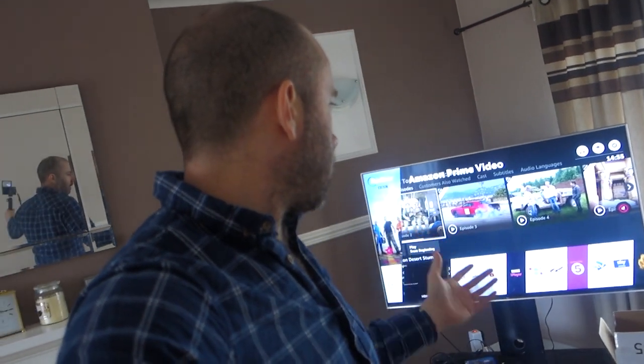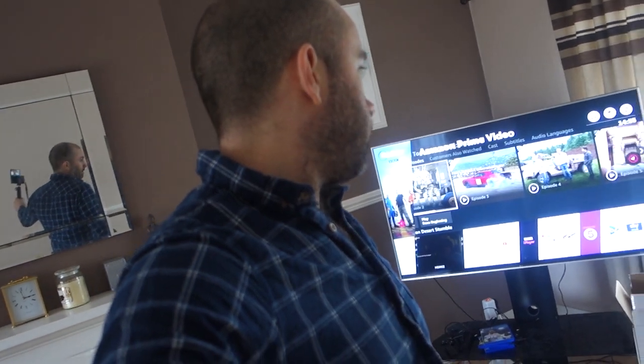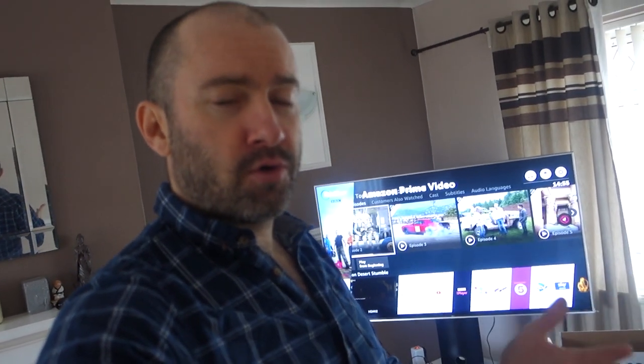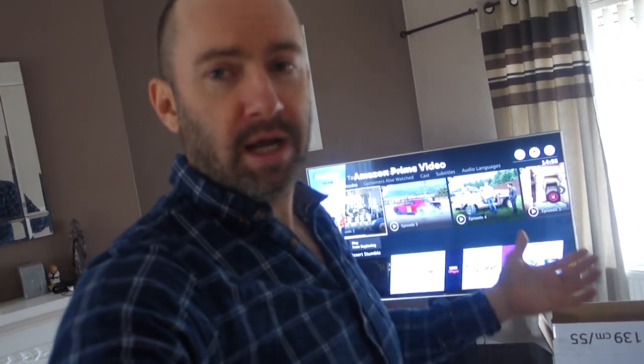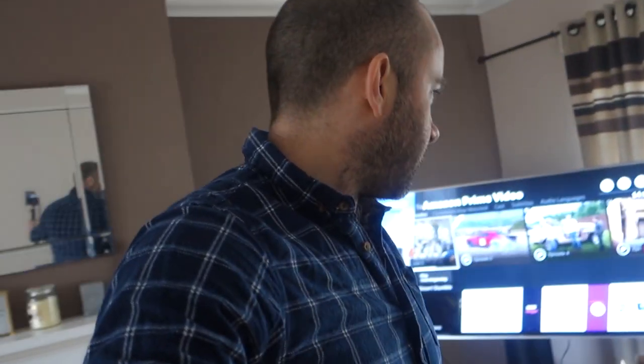So the speakers seem pretty good, the television seems quite good, panel-wise. I must admit, I do like the IPS, I like the viewing angles, I like how it's not too reflective, but I can see it in the daylight and things like that. So, yeah, it looks quite good. Now, I will do another video about the WebOS, but I think I've made the right choice.